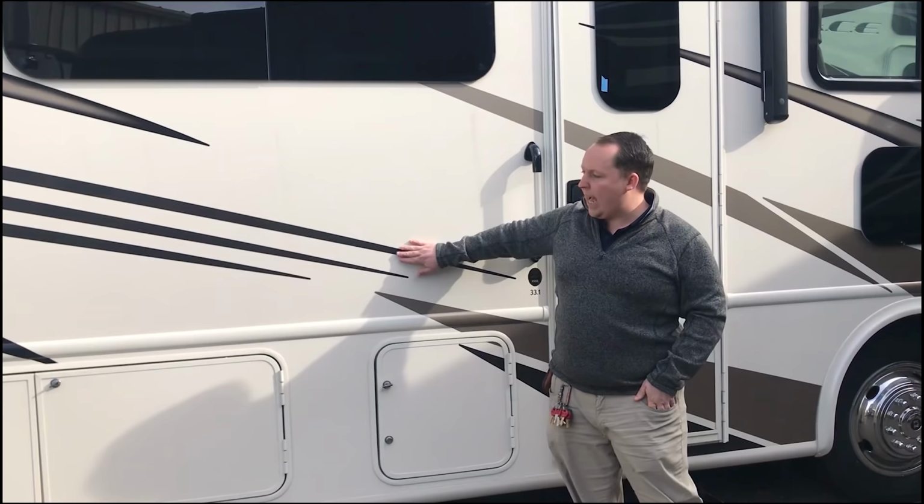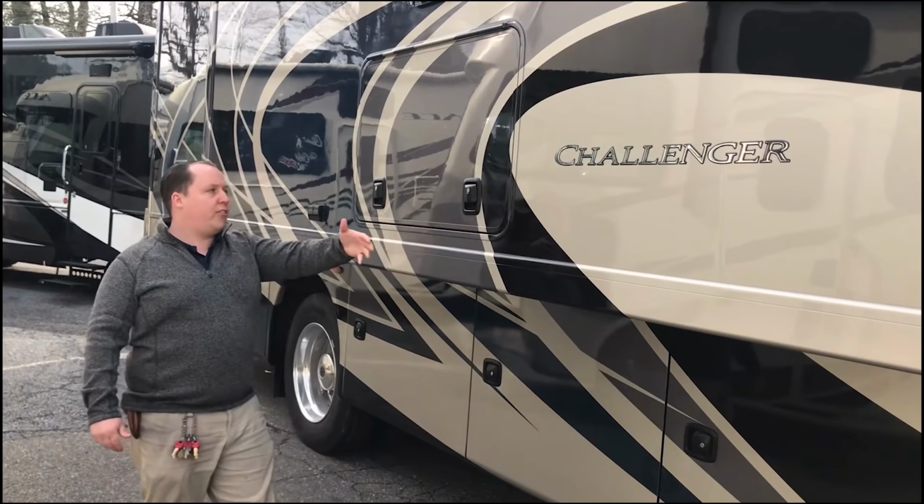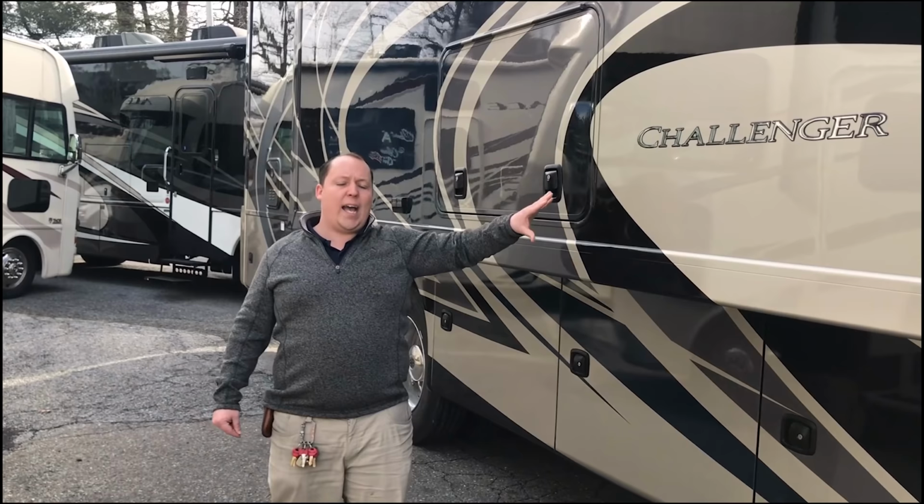Whereas on a level four motorhome, you're going to have full body paint. This is beautiful, this is nice, and full body paint runs somewhere around $10,000 for the manufacturers to do, so they only put this on their high-end stuff, not their lower-end stuff.